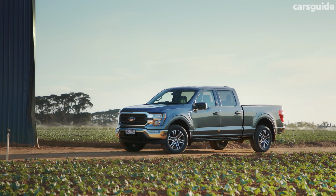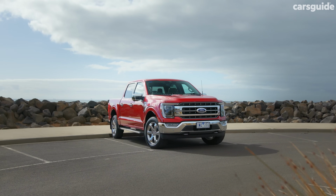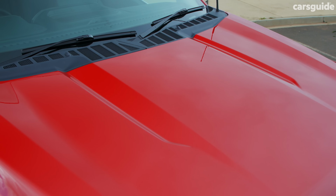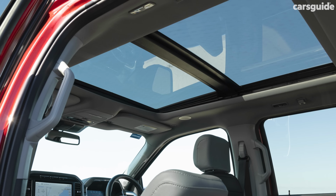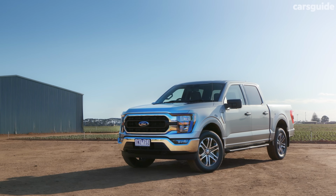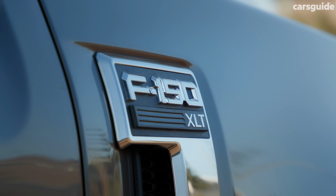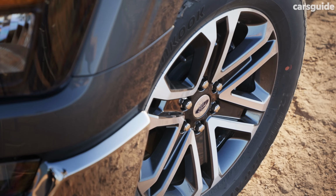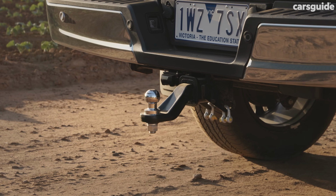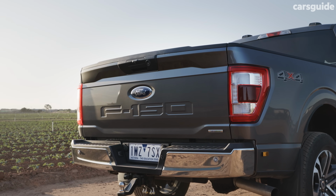The F-150 is pretty well specified, especially if you choose the more expensive Lariat model, which gets a bigger infoscreen, blingy wheels, ventilated front seats, auto wipers, keyless start and a big sunroof. It also gets a 12-volt socket in the tray. Why doesn't the XLT get this too? Beats us. But even the base model XLT gets 20-inch alloy wheels, heated front seats, adjustable pedals, and the full suite of towing aids, including the optional in some markets Tremor package, which includes a stronger chassis.